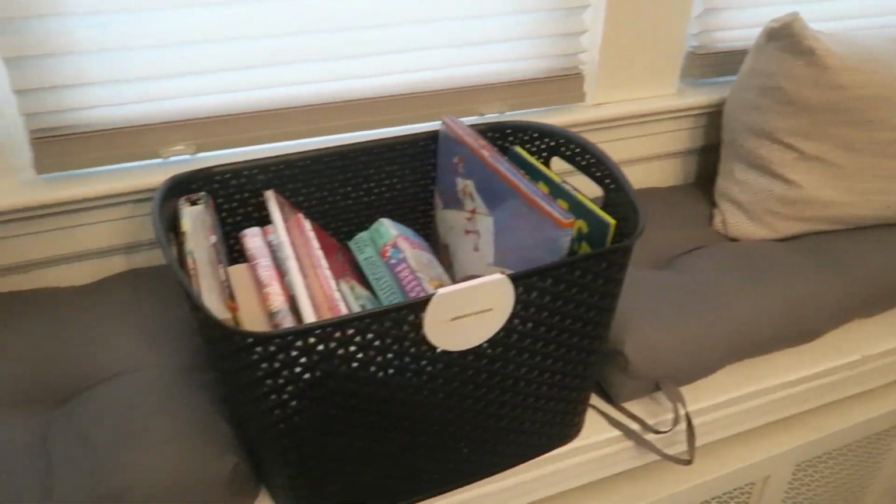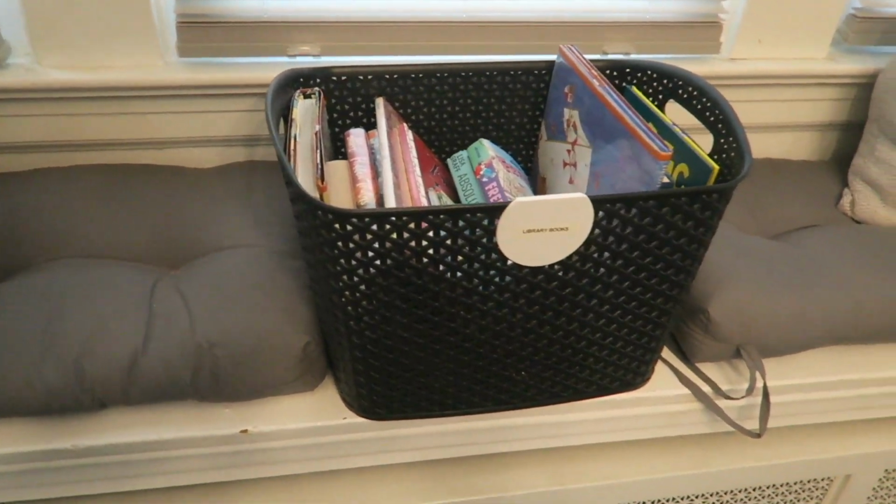So one of the first things that I implemented was we have a librarian. One of my kids will take that duty for a month and then we'll switch off. That person is in charge of taking the library books with us every time we leave to go to the library. So having a library bin in a central area, it doesn't have to be a bin, it could be a shelf on your bookshelf. It could be a basket at the bottom of your stairs.